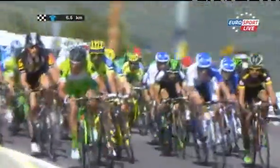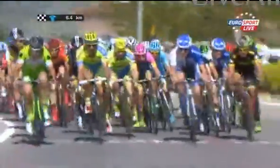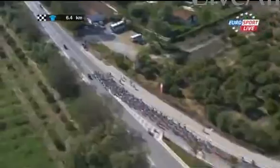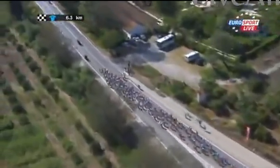It's Durasek, of course, for Lampre-Merida that they're thinking about. The man who's second overall. He needs to find 22 seconds. It's probably a big ask, maybe too big. We'll see. So stage win up for grabs.